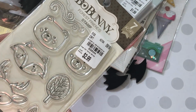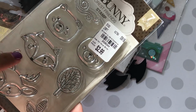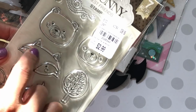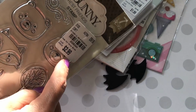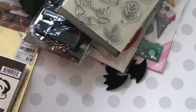I was able to find this super cute Bow Bunny stamp set, and I just especially love the fox. You guys know I'm crazy about foxes. And then you get the cute little deer, which would be cute for Christmas, and then you just have all these little animals. There's a bunny right there, so I was really excited to find that.